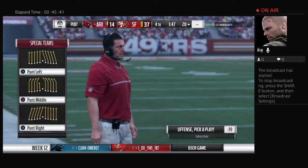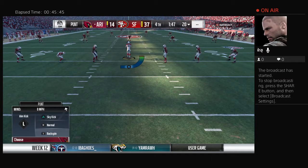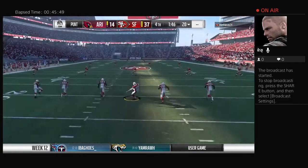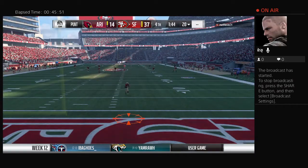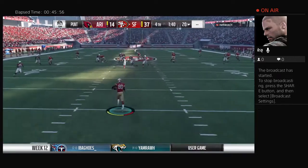It's a safety. Well, this defense has been smothering all game long. Why not give them 2 more points here in the closing minutes? Well, they've certainly earned it. They've gotten the better of this offensive line for 4 quarters. And this sack here will just be a little icing on the cake. Oh, he'll field it in the end zone.